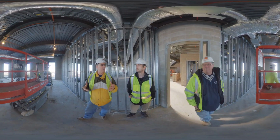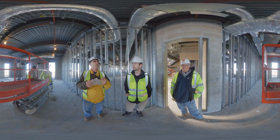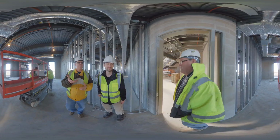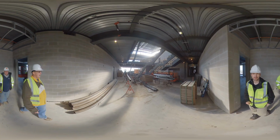The theme of this building is collaboration. It's where education is going, and it's where kids need to learn how to work together. It's the most important skill, even in a job like Steve has, his workers. They've got to learn to work together, or they're not effective. I agree. That's great.